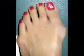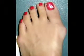A bunion is that knot that you see on the side of your big toe. Your big toe may start to deviate away from your body, depending on the type of shoes you wear. In fact, there are some shoes that you won't be able to wear because they become so painful. I think that these are very, very common, especially I see them in my female patients who wear a lot of dress shoes, because what happens is they're squeezing their forefoot into a shoe that's just really not made to fit the anatomy of their foot. But we do see them in all patients as well.